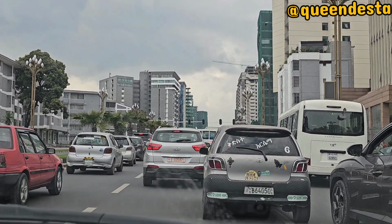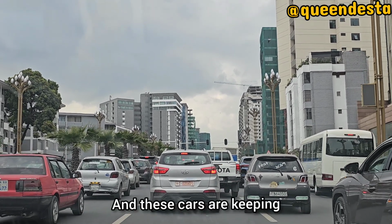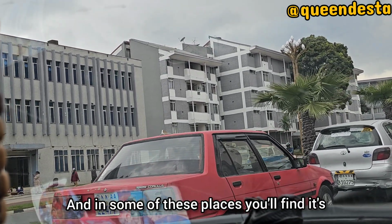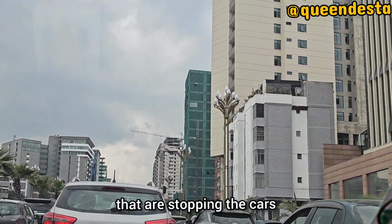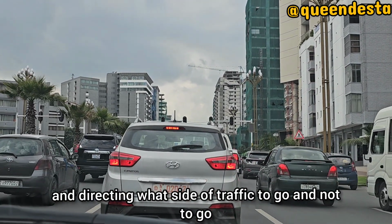Anyway, quickly you notice that there are traffic lights on this road, and these cars are observing the traffic rules. And in some of these places it's not necessarily just traffic rules. This also happens in Kenya, but it's policemen that are stopping the cars and directing which side of traffic to go and not to go.